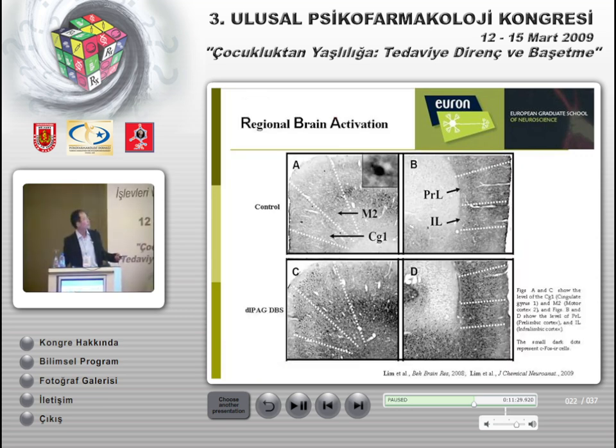And furthermore, we also take into account the other regional brain activation. A and B are the control rats or the sham animals, and C and D are the dorsolateral periaqueductal gray stimulated rats. If you compare A and C, the control and the stimulated animal, this is c-Fos immunohistochemistry. What is c-Fos immunohistochemistry? This is an immediate early gene marker, which means that if there's a specific neuronal activation in that area of the brain, you can see a lot of these dotted cells, which means there is an activation.